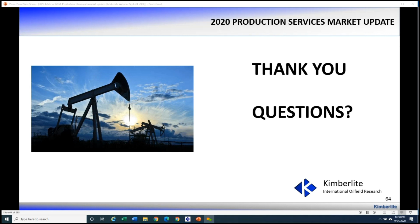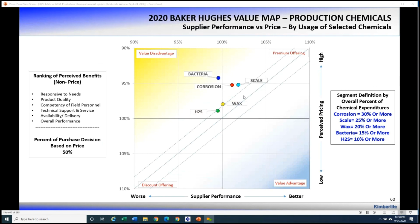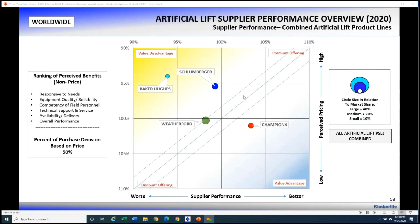What I would encourage you to do as an E&P operator, if there's a particular product line which you're trying to evaluate what the competitive landscape looks like for suppliers, feel free to reach out. We'll be glad to help you. We recognize the challenge that you're under. When you go out for bid, you can rate the performance of suppliers' bids based on their pricing competitiveness levels, but it becomes very difficult to rate the performance of the suppliers on their performance.